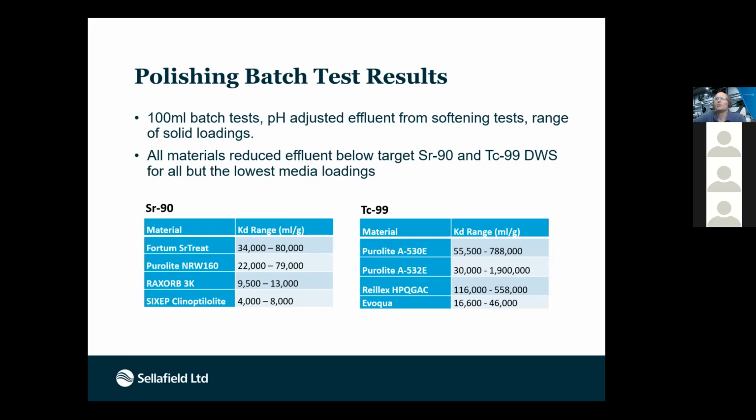So these were done by some small scale batch tests, and resulted with a number of media loadings to get isotherm results, and we got very high KDs. Distribution coefficients were calculated for these. They differed from one media to the other. For the strontium, we got the best results with strontium treat, and while it was a bit more variable for the Tc-99, actually this RILEX gave the best overall results over the solid media loading range. But actually all of them were successful in removing the target contaminants down below drinking water standards, apart from where we really didn't add a lot of media to the tests.